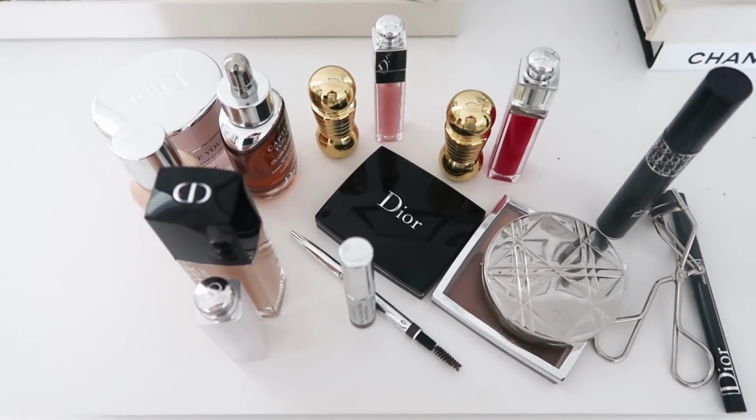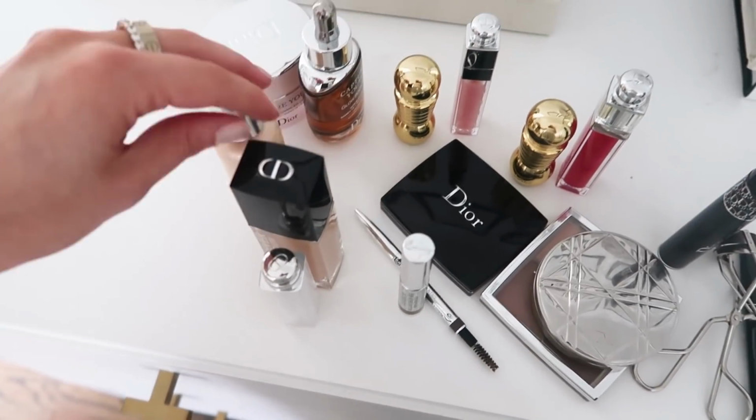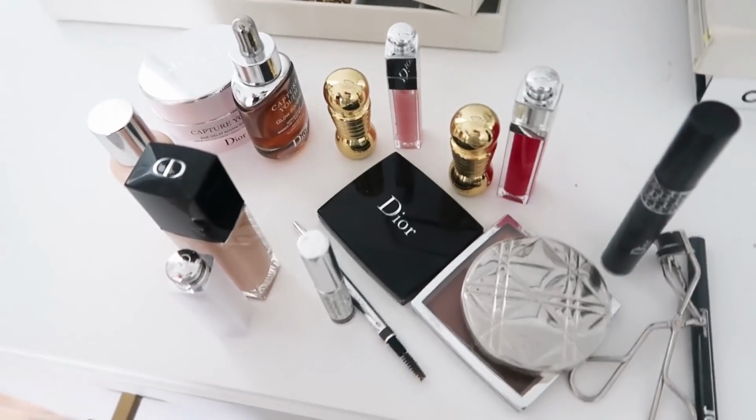Okay, so I've just picked out everything for the makeup tutorial. Literally everything is Dior, from the moisturizers to the primers to the foundation to the concealer to the eyebrows, blush, everything is Dior. I've just changed into this dress. I still have no makeup on.